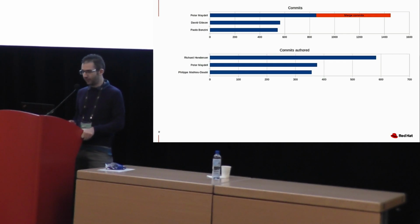If you look at commit authored, though, it's not very much different, because Peter is also there in 2nd place, but this time is Richard Henderson writing a lot of things. And Philippe also comes in 3rd place with a lot of interesting work on refactoring, cleaning things up, and making things more maintainable. So all of these people should be thanked.